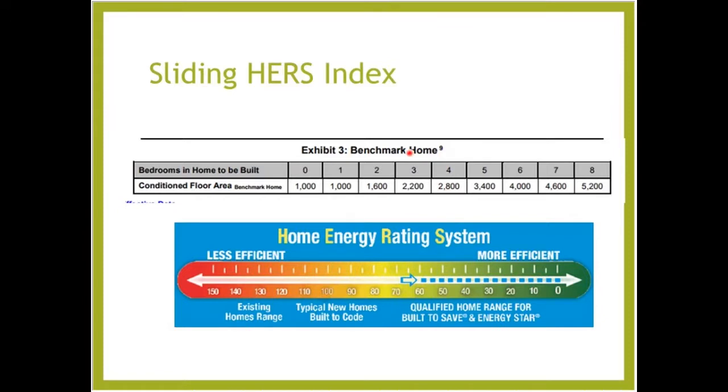One of the unique things about this is it uses a sliding HERS index rating. So depending on your benchmark home, so your square footage to bedroom ratio, and with these green building programs, a lot of times if you've got more bedrooms, less square footage, you're rewarded, and then vice versa, you're penalized. So Energy Star has what we call a floating HERS index rating or a sliding scale now. So where the target used to be 85, now the target floats between 75 and 65. Remember, 65 is better, depending on what your benchmark home is.